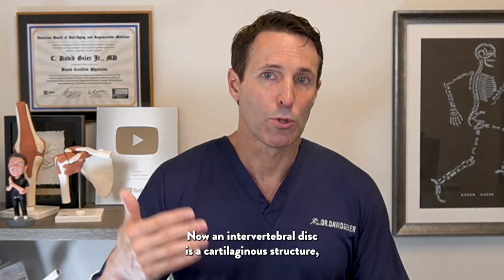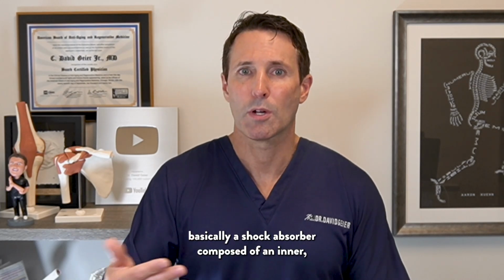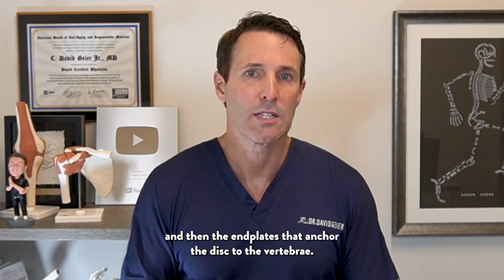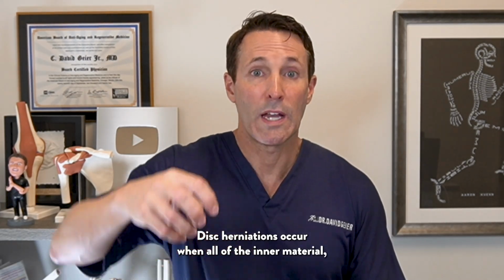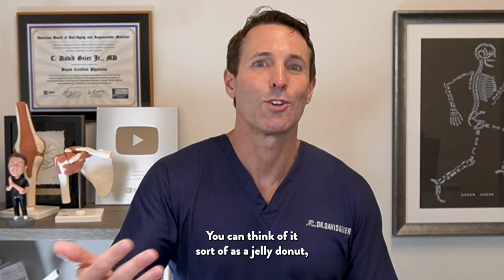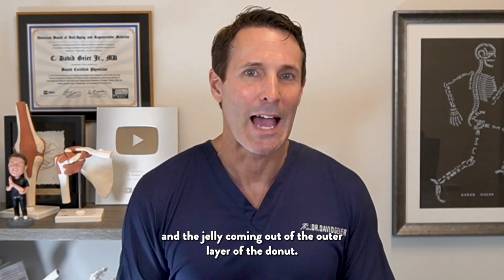Now, an intervertebral disc is a cartilaginous structure, basically a shock absorber composed of an inner nucleus pulposus, an outer annulus fibrosus, and then the end plates that anchor the disc to the vertebrae. Disc herniations occur when the inner material, the nucleus pulposus, protrudes through the annulus fibrosus. You can think of it sort of as a jelly donut, with the jelly coming out of the outer layer of the donut.